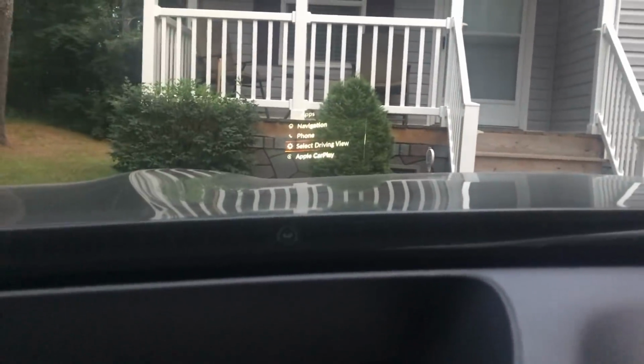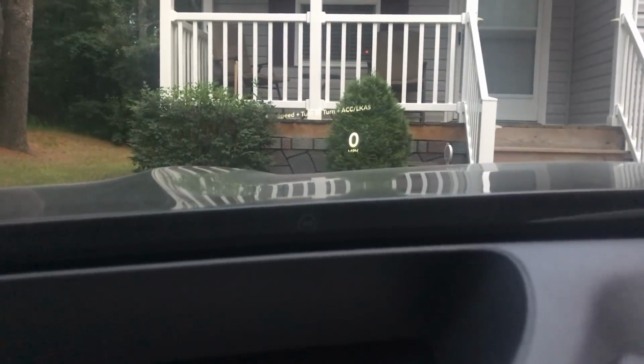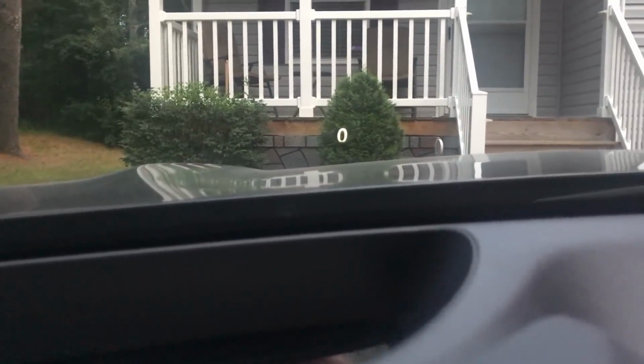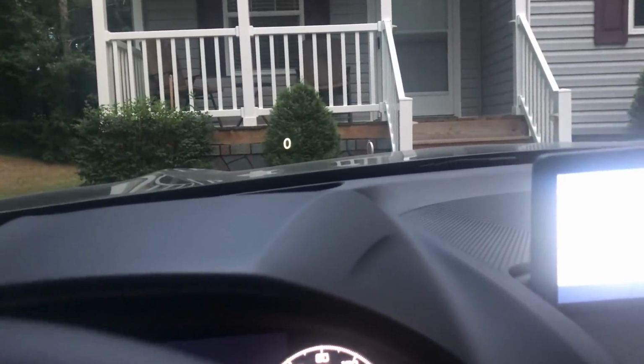Let me see if I scroll down. Select driving view. It even asks you, do you want speed and turn by turn, and your cruise control and your lane keep assist, or just your speed and your lane keep assist. You can put whatever you want in there. Works great. That is one of my favorite features of the car, is the heads-up display. You won't be disappointed with it. It works fantastic. You can see it in all lighting levels. I gotta say, that's one of the best things I've gotten with this car so far.